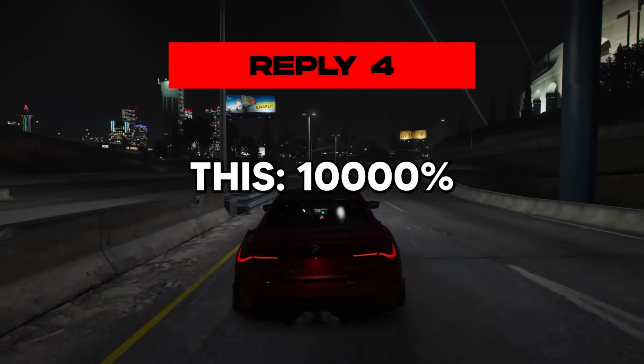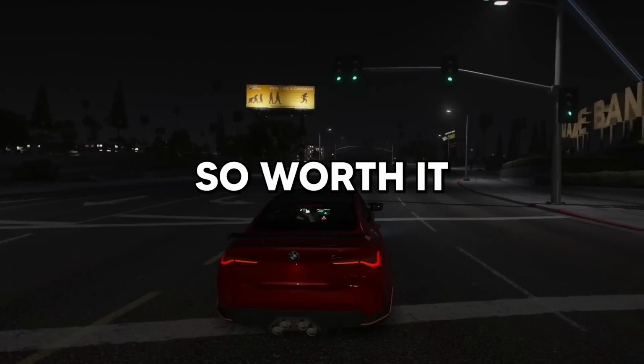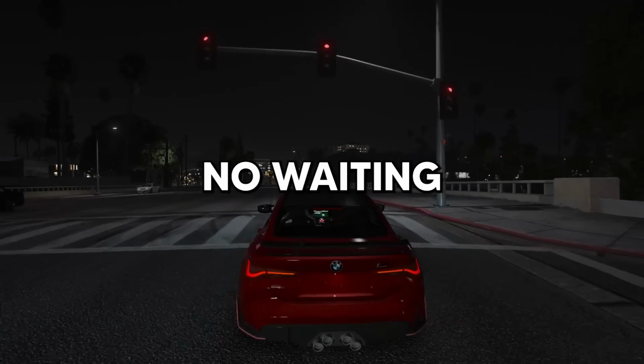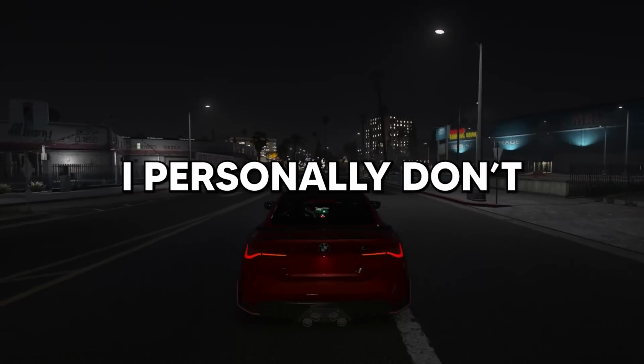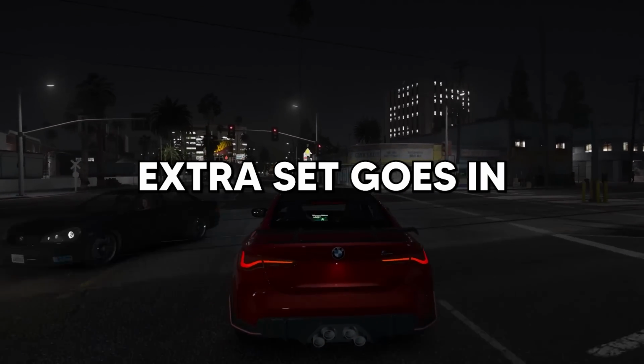Adding on to this, 10,000% get an extra set of sheets if you can afford to. It's so worth it. One comes off and goes into the wash, the other goes on. No waiting for clean sheets if there's an accident or spill or splash, or you forget to switch them over to the dryer. I personally don't like folding sheets and have a cloth bin that my extra set goes in.